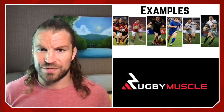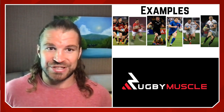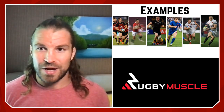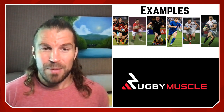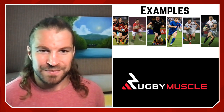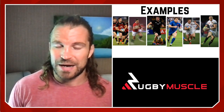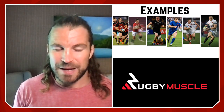Over the course of a year or two, all of a sudden he transformed his game and was not just a steady Eddie, but scored a load of tries and was a really good player, because he then was able to use his speed as an attacking weapon and as a defensive weapon as well, to get him out of jail sometimes, to make good tackles.